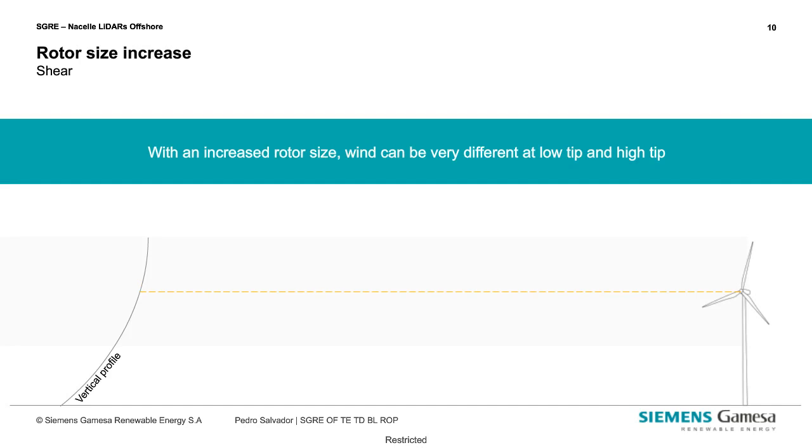Still on the rotor size increase, another challenge is the shear. Of course, the distance between the low tip and high tip increases. At this 222 rotor, the distance is, of course, 222 meters. So there is a wide variety of wind speeds along the height. Having a representation of the full rotor with only one wind speed can be a bit misleading.